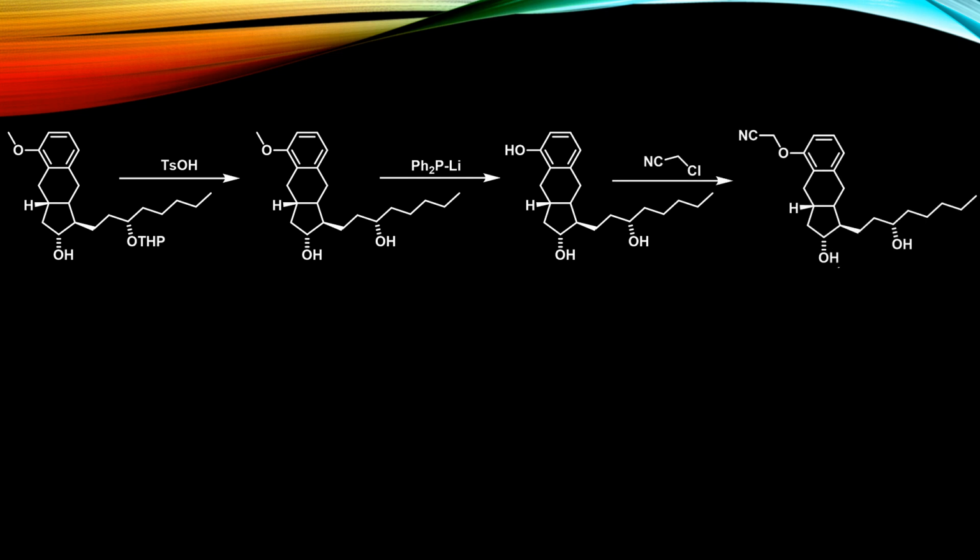PTSA was used to deprotect the THP group, and lithium diphenylphosphide was used to demethylate the aromatic methoxy group. The phenol could then be alkylated with chloroacetonitrile, which could be hydrolyzed to reveal the carboxylic acid group, completing the synthesis.